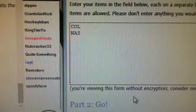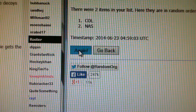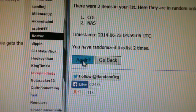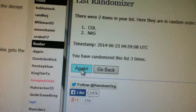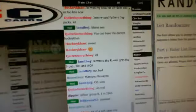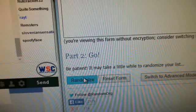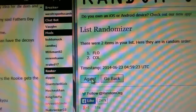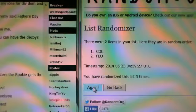Okay, here we go. So three times on this one. There's the first one. Second. And the third one. So the Seth Jones goes to Colorado. Seth Jones and McKinnon. And then the Barkov McKinnon will go to... There's the first random. Second random. Third random. So they both go to Colorado. Okay, guys. That's it for break 243.